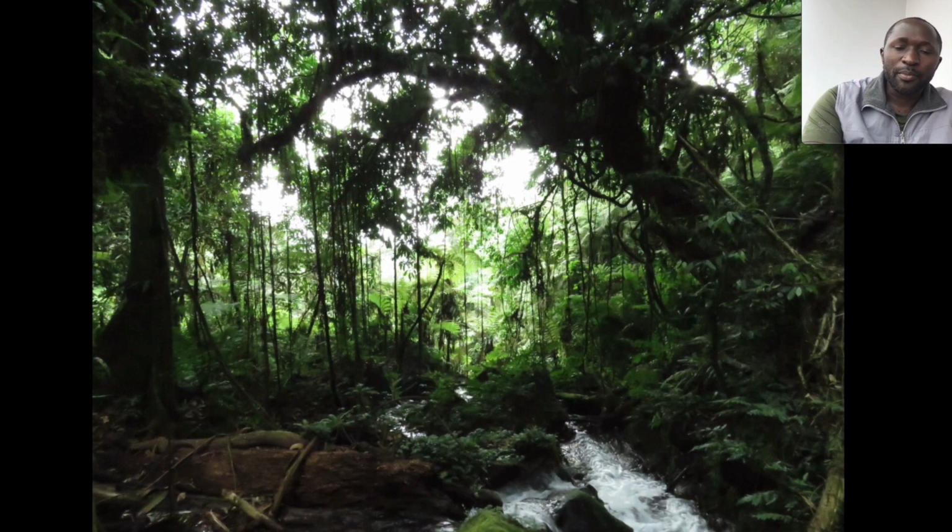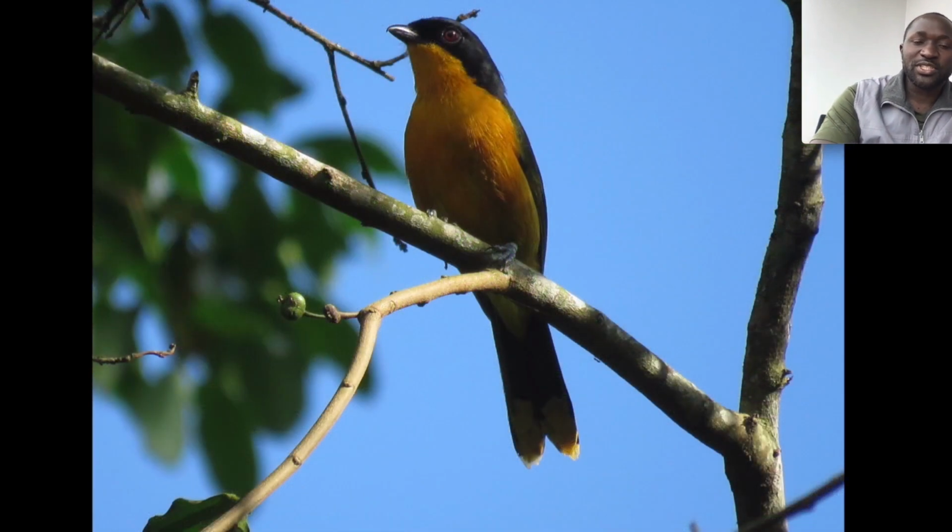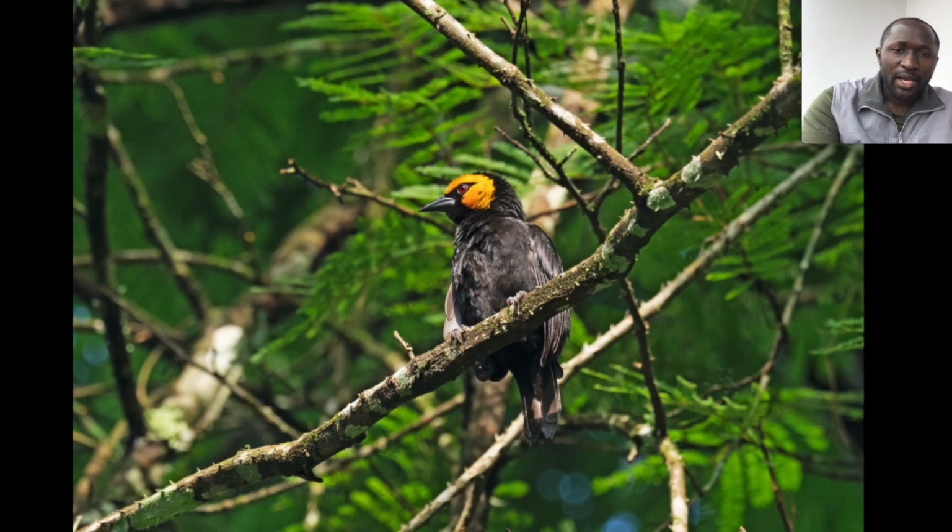We will go into the primary forest one of the next days. We'll also spend some time around the secondary forest. Very beautiful forest in there. This is a many-colored bushshrike, one of the targets at Bohoma. And the black-billed weaver or dark-backed weaver, some field guides call it differently. This is a very interesting weaver. Most of the weavers are yellow and black. This one is black with a yellow face.